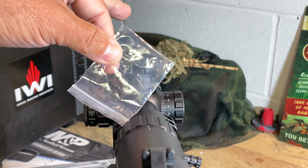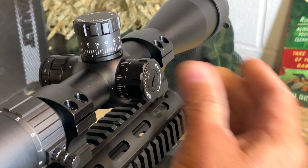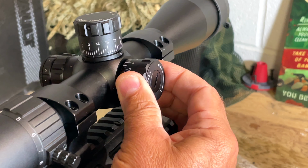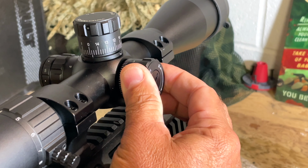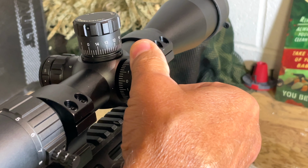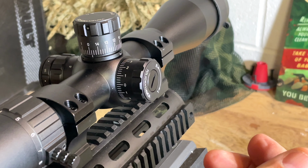The windage adjustment turret that you see here locks in place to prevent it from being bumped or otherwise inadvertently moved out of adjustment. And right now I cannot turn it. In order to turn it, I have to first pull it out away from the scope body, about 1/8 of an inch or so. Then I can turn it whatever number of clicks that I want to. And when I push it back against the scope body, that locks it back in place.